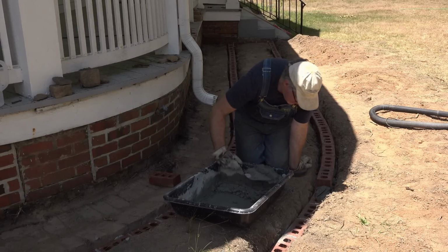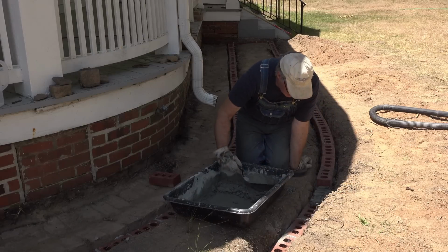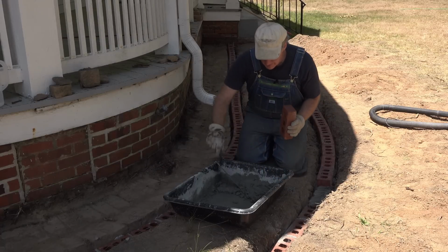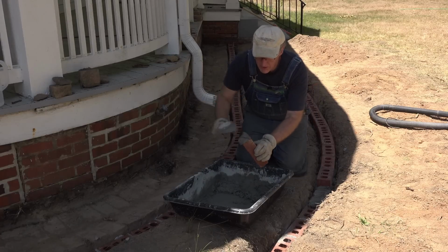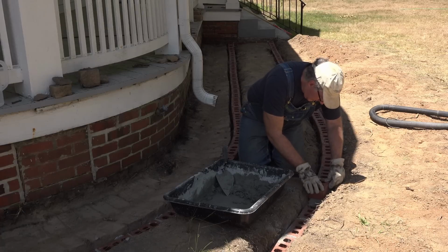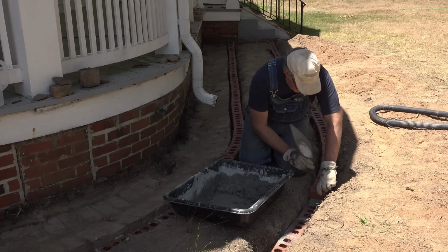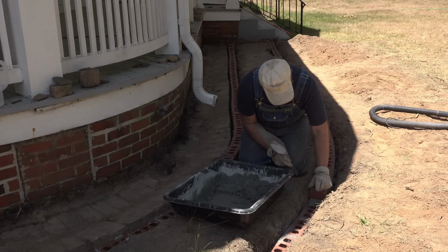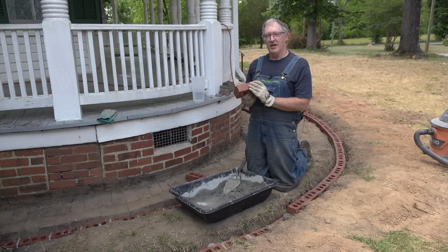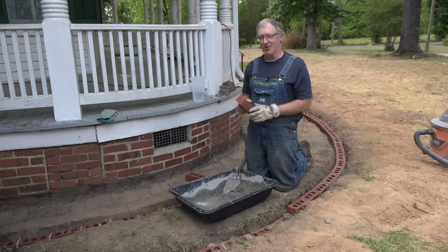Go ahead and put a splat down there. Do a chevron shape. I think I'm going to add a little more right there. Butter it up. Put it in place. Push it down in position. And tap it in exactly how we want it. I find it miraculous that you can take something this hard and this smooth and bond them together with cement, sand, and water. It's a miracle.